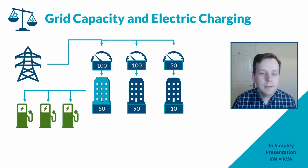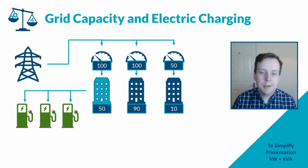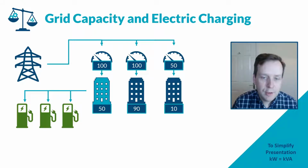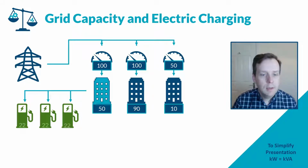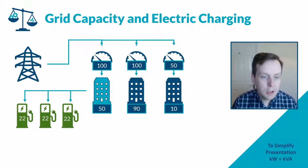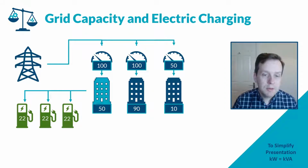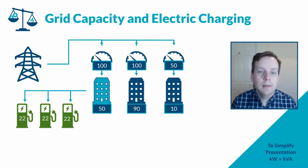So imagine that your building uses 50 kilowatts, your neighbor 90, and your next-but-one neighbor 10. So your building is using half of your capacity. Your neighbor is using 90% of their capacity. Your next neighbor is using 20% of their capacity. So what you have to consider is, how much capacity does each of the electric chargers require at full load? We're imagining 22 kilowatt chargers and 3 of them, so that's 66 kilowatts. Your building requires 50 kilowatts, so you have now exceeded your capacity.